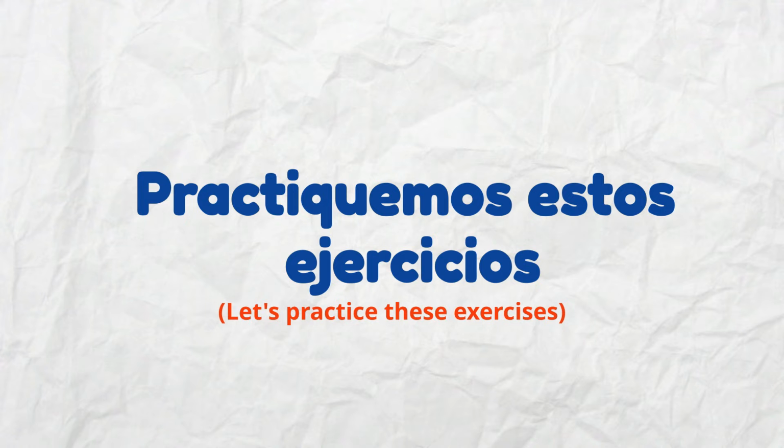Practiquemos estos ejercicios. Practiquemos, let's practice, these ejercicios, exercises. Fantástico, siguiente.